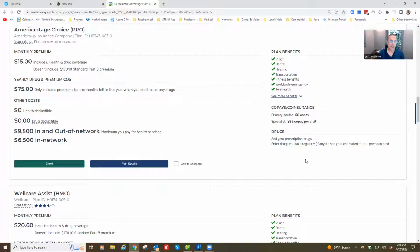Now, how do you cheat the system in a way, and how do you advance the learning curve as to which plans are the best? Let's assume that 3 of them are great. All the doctors are in the network. All the medications are covered. Who do you choose? Here's my recommendation. Set your appointments up with your local reps. They're going to know these plans in and out. They're also going to know how to beat the other carriers.